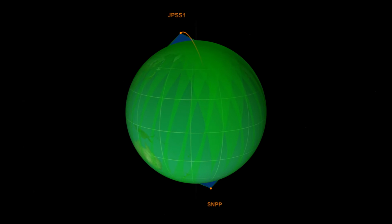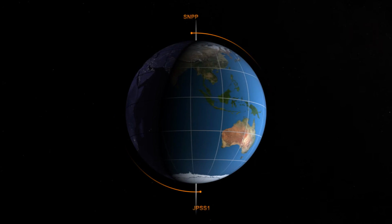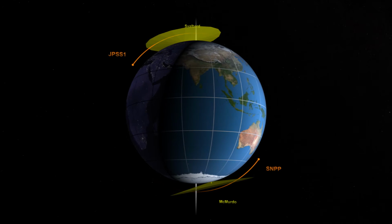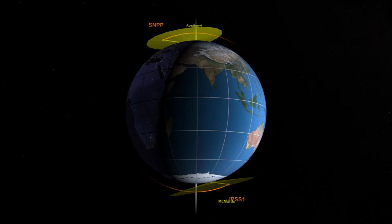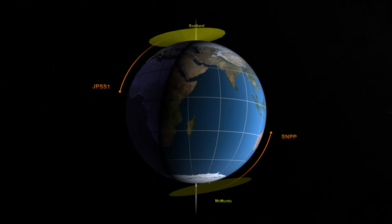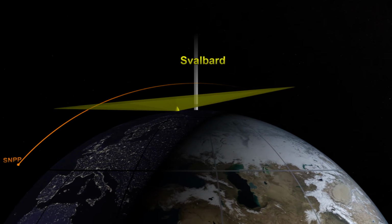Now that the satellites have collected data, we need to send observational data back to Earth for processing and use. At this stage, the JPSS constellation uses 2 ground stations, Svalbard, Norway, near the North Pole, and McMurdo Station, Antarctica, near the South Pole. The yellow cones shown here represent the local field of view of the ground stations, which is approximately 5 degrees above the local horizon projected into space.